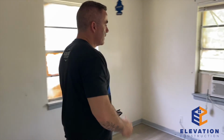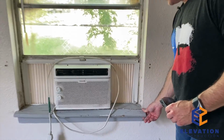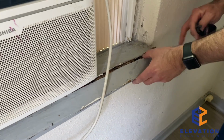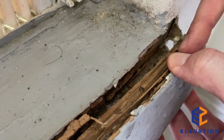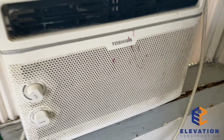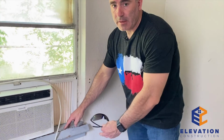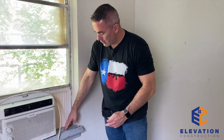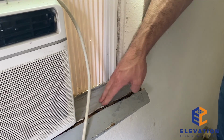The other thing we want to look at is the windows. You can see this windowsill here, it's cracked, and when we look in here, you can see some tunnels dug, and that's an indication of termites. But the other problem is you have the air conditioner sitting right here, which is also leaking water, which is getting down in here, causing water damage. So you've got water damage and termite damage in this windowsill. You can see how much give there is right there, and that's not good. So this would have to be replaced.